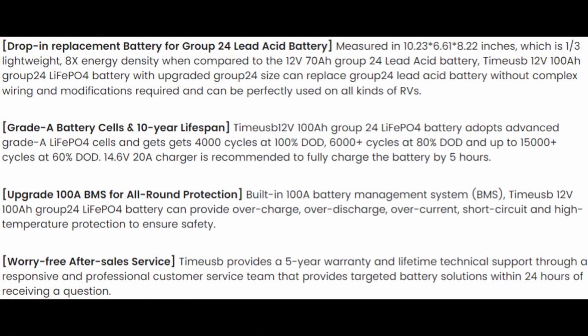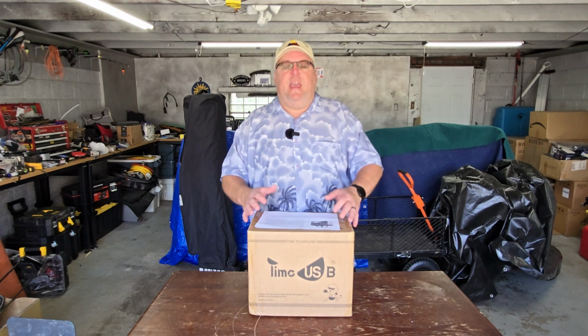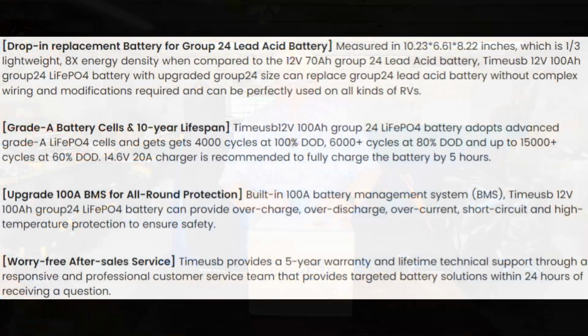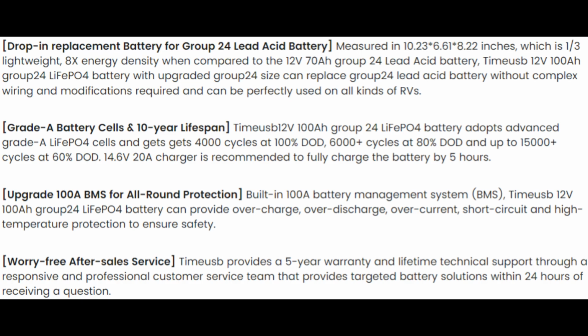As far as the details of this battery, let me go ahead and put it up on the screen here. This is, as I said, a drop-in replacement for a Group24 lead acid battery. Now, Group24 is the most common size of the bigger batteries that are in a lot of cars. Like back in the day, if you had a 1979 F250, you would have a Group24 battery in there. And that was one of the biggest batteries that were out there on a large scale. So there's a lot of infrastructure built into that size. That's why they stuck with a Group24.